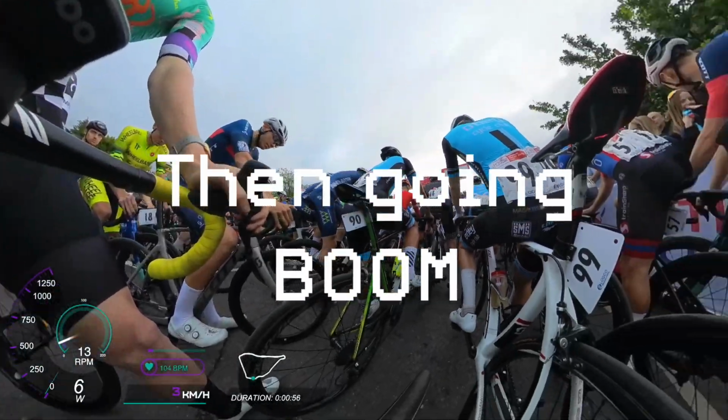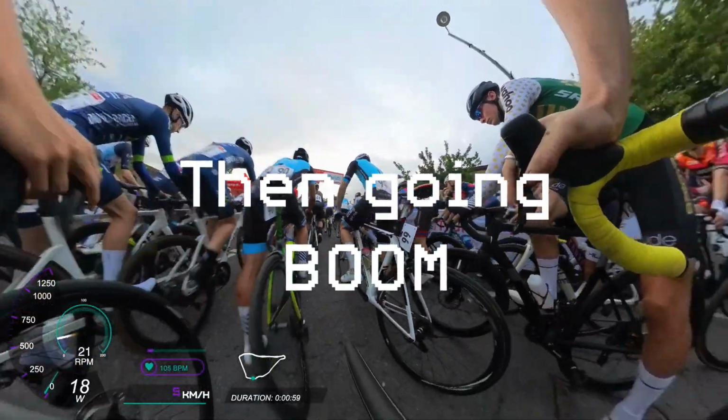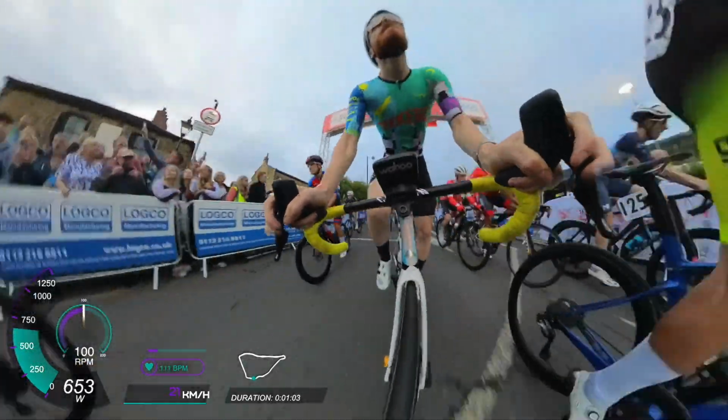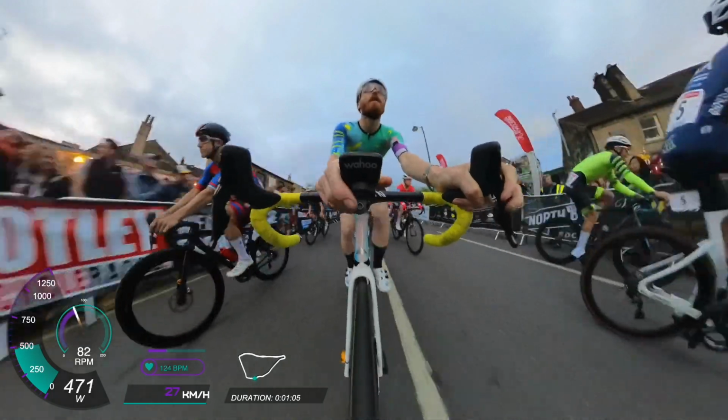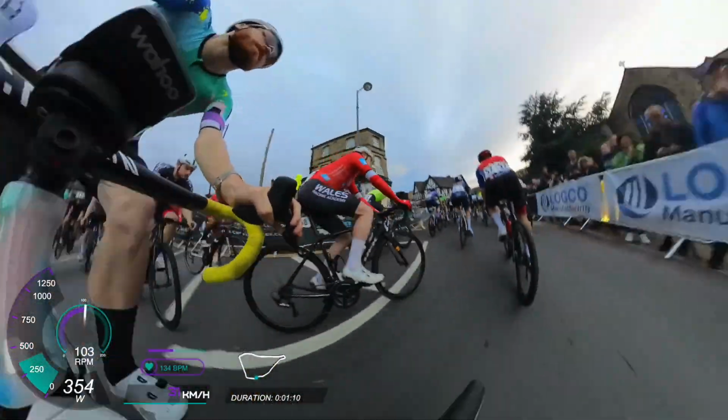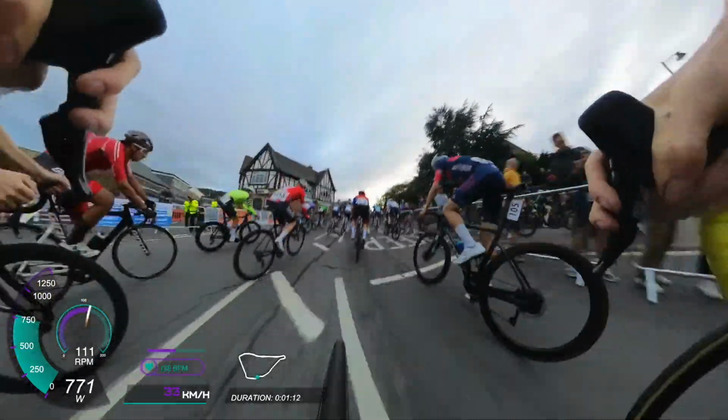I'm Briggs, and I'm going to be taking you through Otley Grand Prix, one of the best races on the national circuit calendar in Great Britain. This being one of the famous ones, it's a huge amount of riders, 120. We're starting at about 100th right at the back, and we've got a lot of work to do.